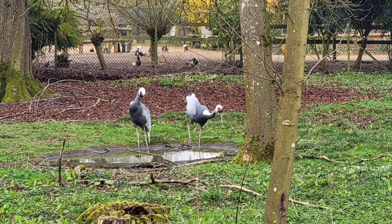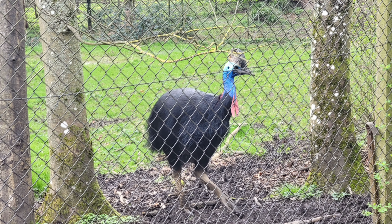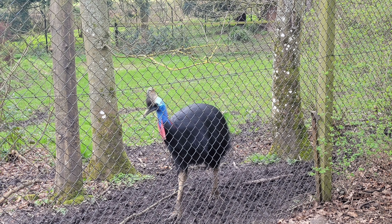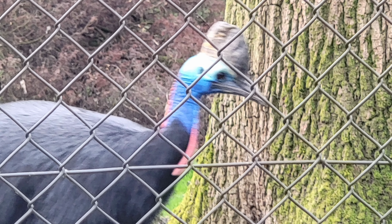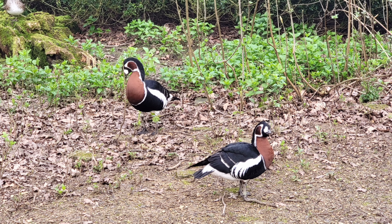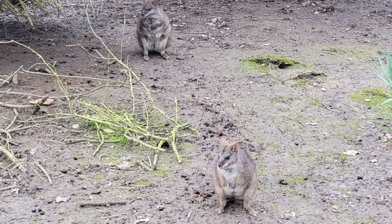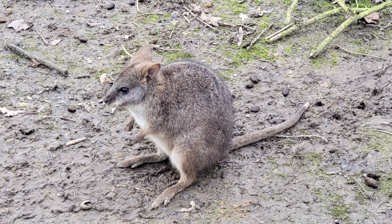Okay, back to the birds. Some cool ones to see, including this cassowary, considered to be the world's most dangerous bird. They can deliver a kick with the force of 1,000 pounds per square inch. So if you don't want to be a dead duck, don't mess with the cassowary. Like the cassowary, the Parma wallaby is also from Australia, a little pouched mammal.